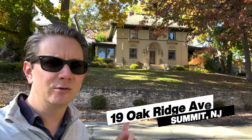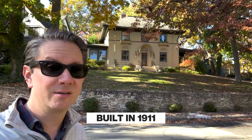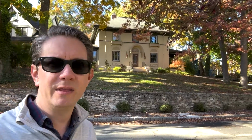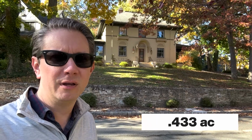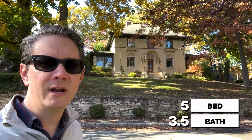We're just down the block on Oak Ridge Avenue. This is 19 Oak Ridge Avenue. The square footage was not listed. It was originally built in 1911, and it had some renovations done in 2013. I'm not quite sure because of the way they listed the lot size, but I think it's 0.433 acres, though I'm not 100% sure on that. It's a 5-bed, 3.5 bath.